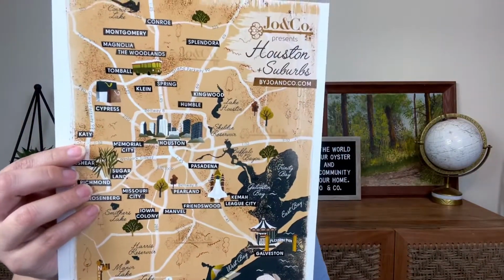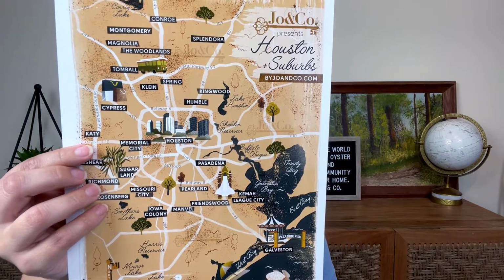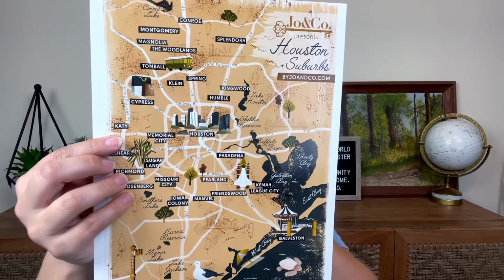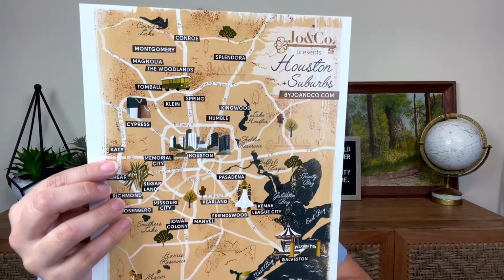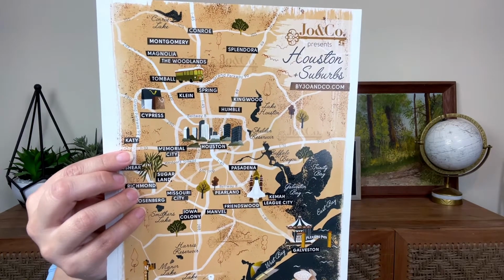Katy is another wonderful suburb over here off of I-10. Katy is the second most popular suburb in the Houston area. It's located west of downtown off of I-10, and Grand Parkway 99 cuts it in half. What has really fueled the growth in Katy is the easy access to the energy corridor and the abundance of land availability. There was so much farm and pasture land.